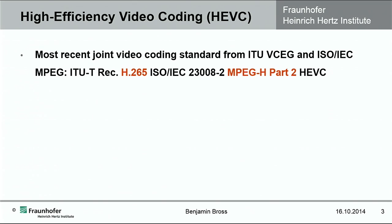So what is H.265? Just to refresh your memory. That's the latest joint video compression standard from ITU-T and ISO. From the ISO, it's the MPEG group. It's a little bit confusing with all the names, so here are both names. H.265 is the ITU name, and MPEG-H, or 23008-2, is the ISO number for that standard. So basically the common name is H.265.